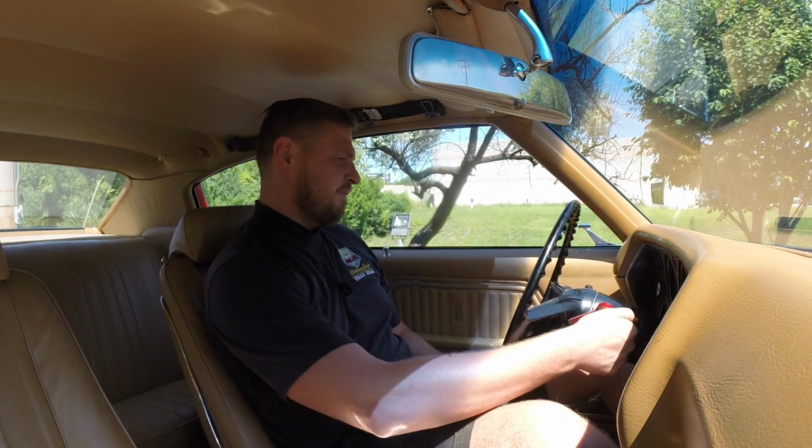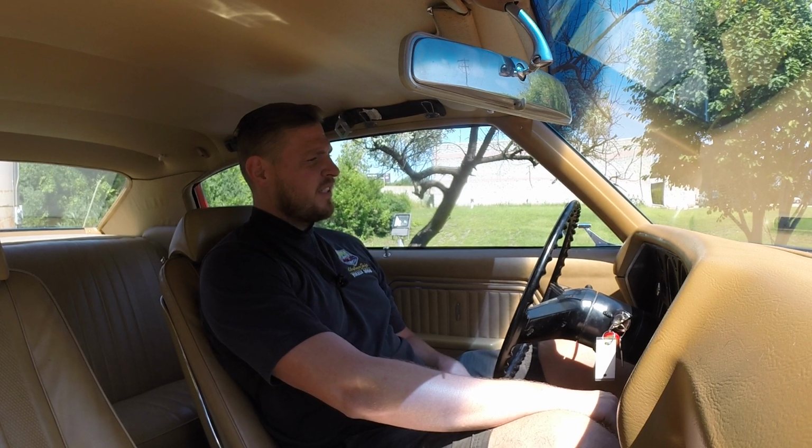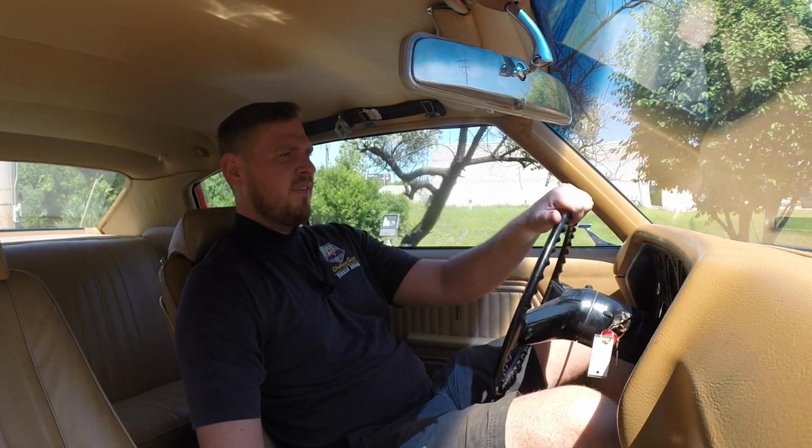Let's go ahead, take it out for a nice lap, and I'll tell you what I feel on the car. So first off, start it up. Sitting about 650 on idle, running really smooth. I'm watching the cowl. Cowl is working on the car. Let's go for a lap.